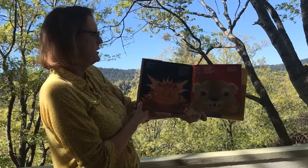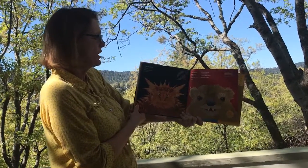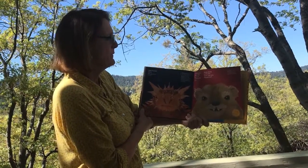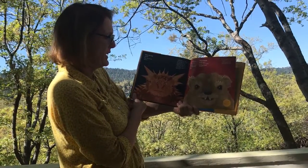And finally, dear rock hyrax, a question for you. What sharp teeth you have. Are you dangerous? Well, not usually. I'm a vegetarian, but I'll defend myself with my tusks if I have to.